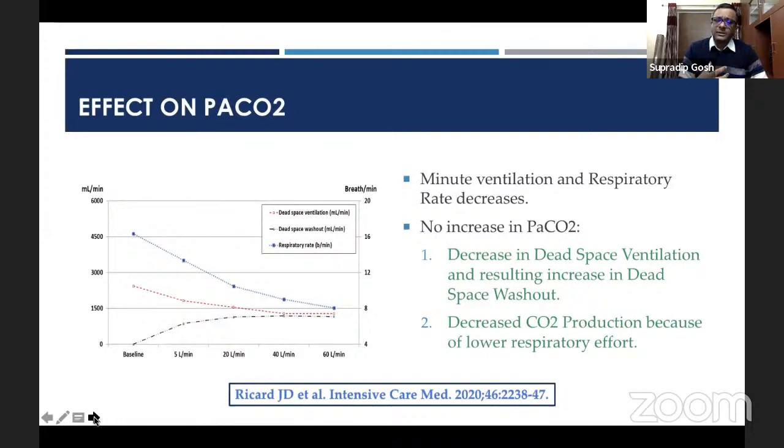As we can see from this graph on the left-hand side, with HFNC there is a drop in the respiratory rate. As we can see from the blue graphics, the respiratory rate decreases with the increase in flow. Similarly, there is a decrease in the minute ventilation. So despite the decrease in the minute ventilation and the respiratory rate, the PCO2 remains stable in patients who are on HFNC. How is it possible?